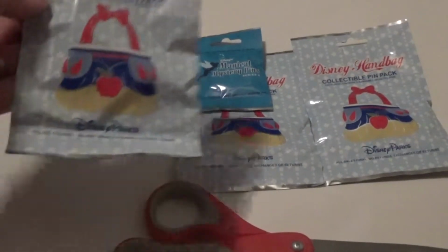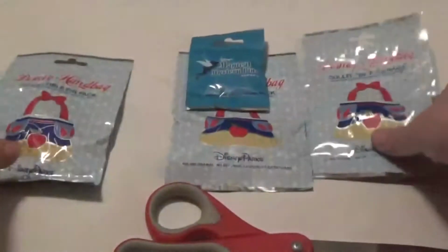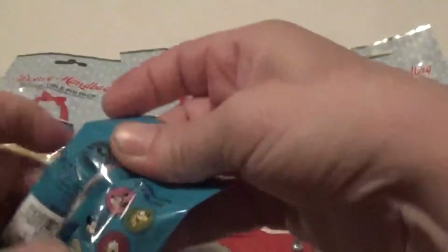We enjoyed opening them up the last time we were here. This bag's Kylie's, this one's Kenzie's, this one is mine, and then we also got one of these little magical mystery pins. I've never opened them up. I'm hoping to get a few more next time.